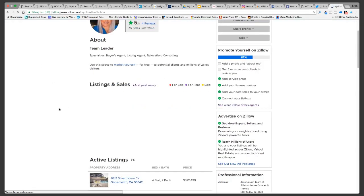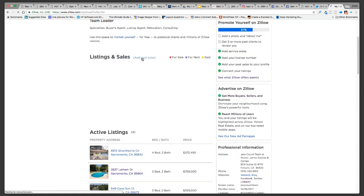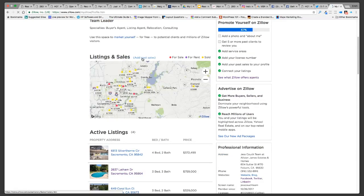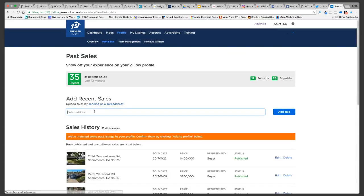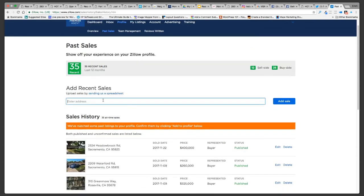Use this space to market yourself, talk about yourself. You can add past sales. And when you add past sales, what they want you to have is the referral address. I've learned a trick: find this listing, or maybe the one where you represented the buyer, find the address in the general search box on Zillow.com and see how Zillow formats the address. If they do DR instead of drive, then that's what you put. Then you put the address of the listing you helped represent the buyer or seller. So for example, I'm just going to put my address in here to show you what that looks like.